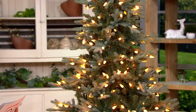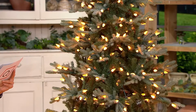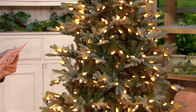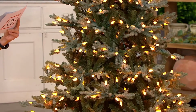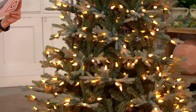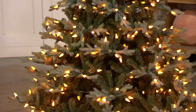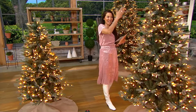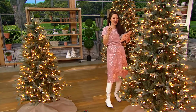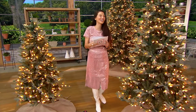We're gonna talk about a lot of these features right here. They have anywhere from 300 beautiful LED lights that go warm white, to cool white, to also different dimming and fading. But the big one, the 9-foot, it has over 950 lights. And they are special lights. They're C5 lights.